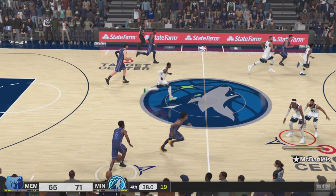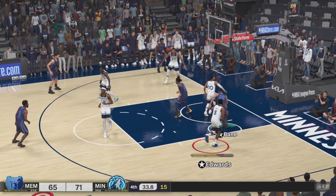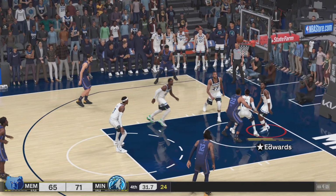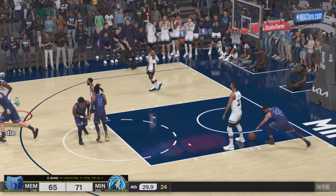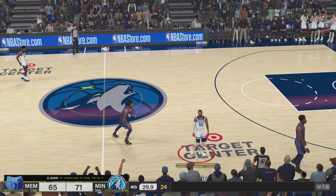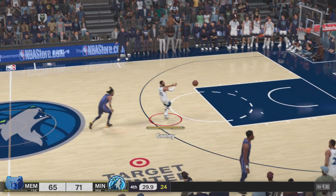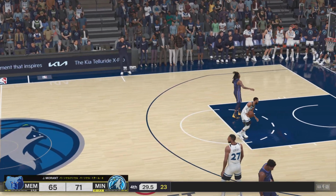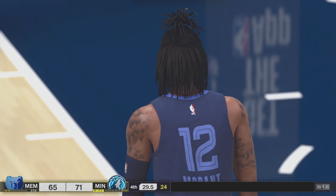This is do or die time. They must play flawlessly. Here's Bane. The rebound by the Timberwolves. And so they choose to intentionally foul. First team foul. Here's Minnesota. 6-point game. And now we've got an intentional foul. Second team foul.